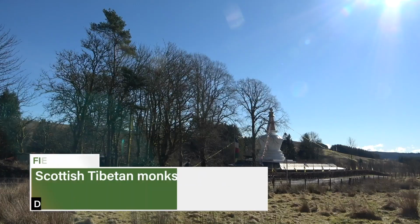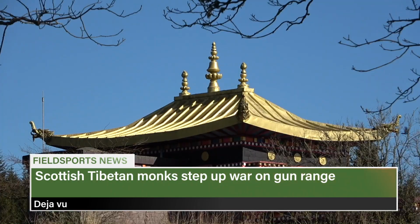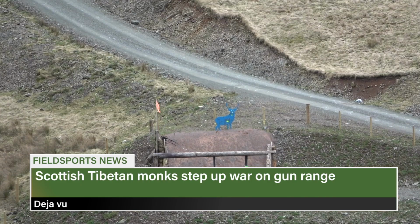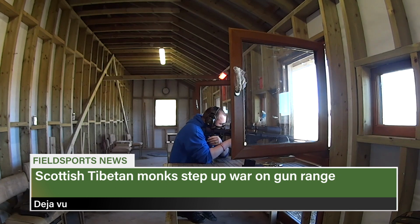Intolerant Buddhists in the Scottish Borders are at it again. As we've already covered, monks at a Tibetan compound in Eskdalemuir have been complaining about a nearby shooting range, which they claim disturbs the peace at the monastery. Now the monks want to shut down all ranges in Scotland near places of national, spiritual, tourist and cultural importance, a label that could loosely apply to the monastery.